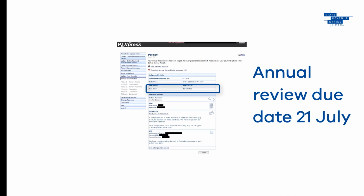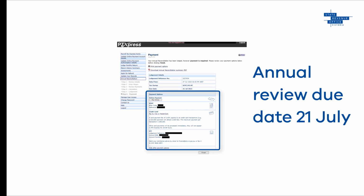You must pay any outstanding balance in full by the due date of 21 July. Payment options are shown here. However, we recommend the online payment option.